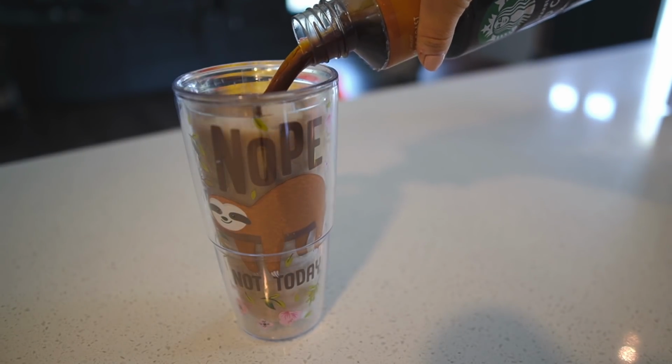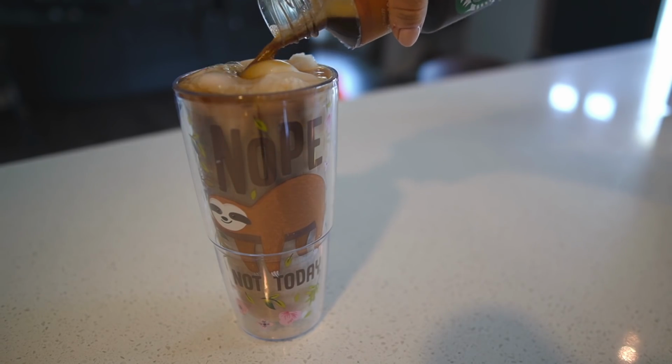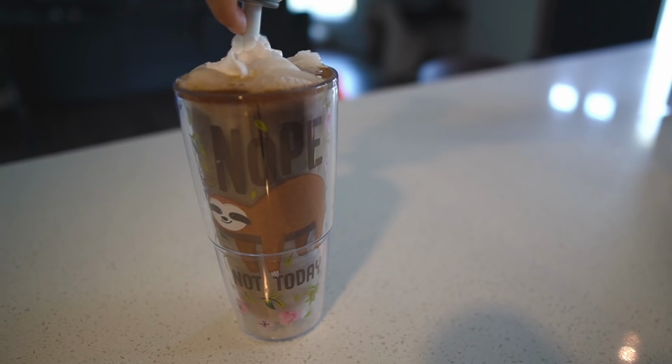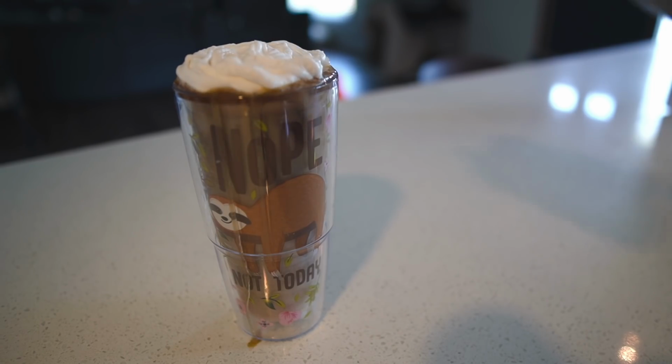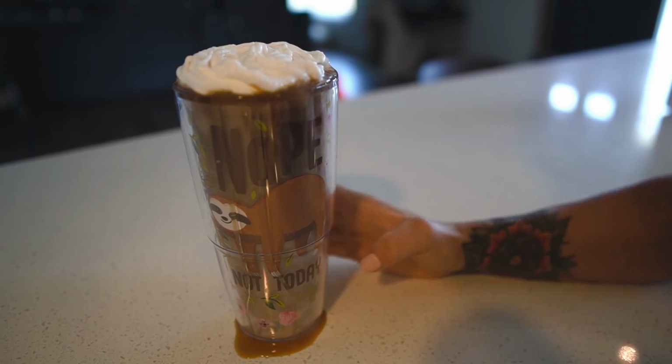So anyways, I'm starting off the morning with my regular Starbucks blonde roast iced coffee. I have this every single day with a little bit of dairy-free whipped cream on top. This is a mess also because this is just who I am as a person.